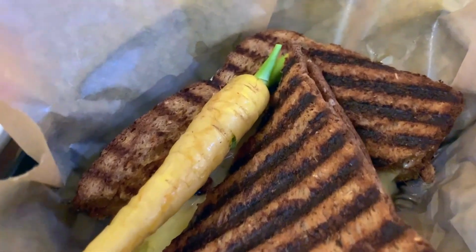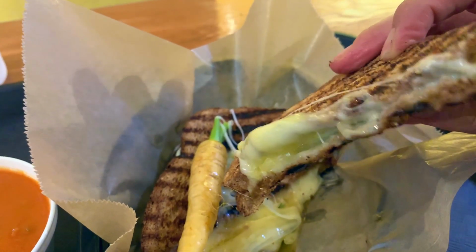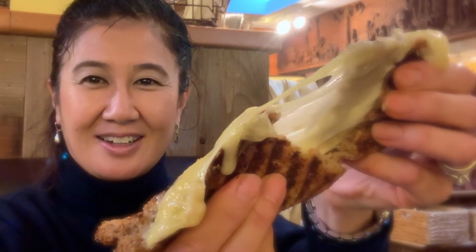And we're gonna end with the Marin Melt Tomato Soup Combo, which is a favorite of celebrity chef Tyler Florence. It's a grilled cheese sandwich made 100% with ingredients from Marin. The bread is from Rustic Bakery, and the cheese is a combination of Cowgirl Creamery's Mount Tam, which is a triple cream brie, and Point Reyes Farmstead's Toma cheese. This is the perfect lunch for a rainy day like this.